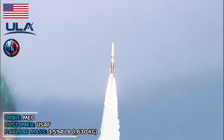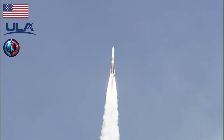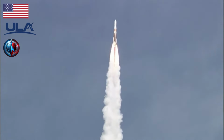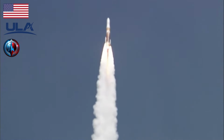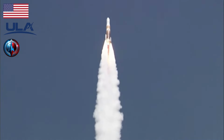20 seconds into the flight. Good engine control on the first stage. Now passing 30 seconds. Altitude now 1.5 nautical miles. Velocity 1,659 feet per second. Downrange distance 3.8 nautical miles.